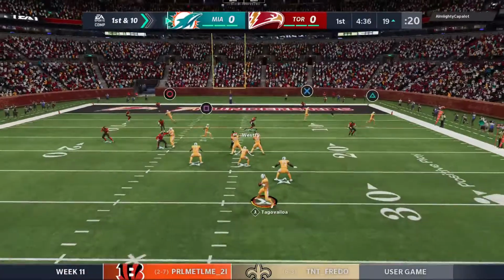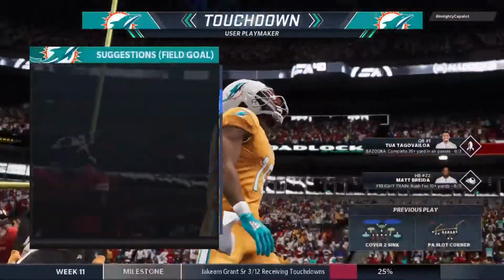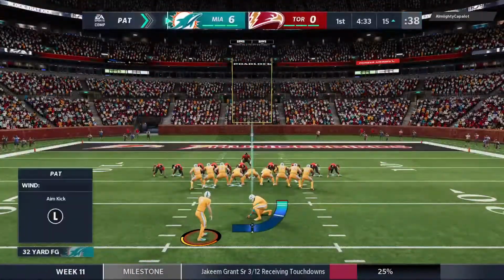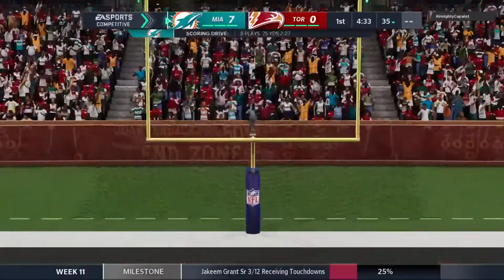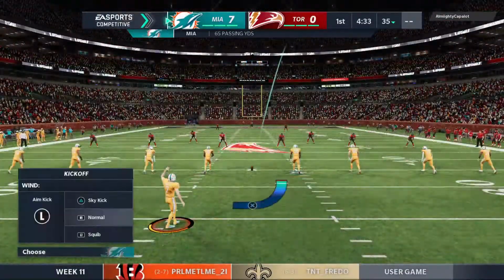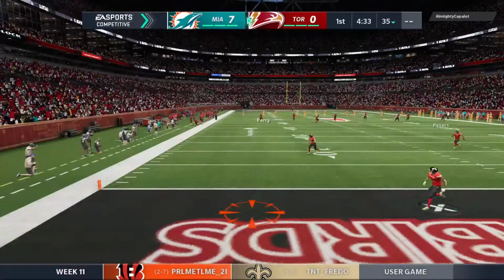Inside the red zone here. They'll look to throw. And that is caught. Touchdown, Miami. Jakeem Grant, his 3rd touchdown now on the year. And the Dolphins take it right down and score on the opening drive. It is good. And that makes it 7-0 Dolphins. 7, Thunderbirds, nothing. Now after the touchdown, ready to kick it away is Sanders.